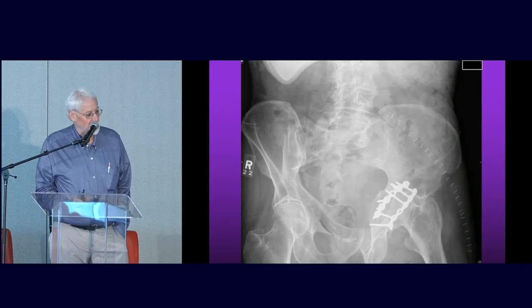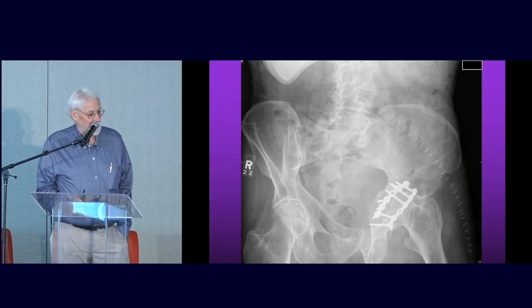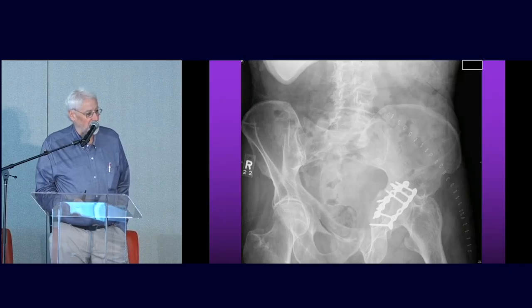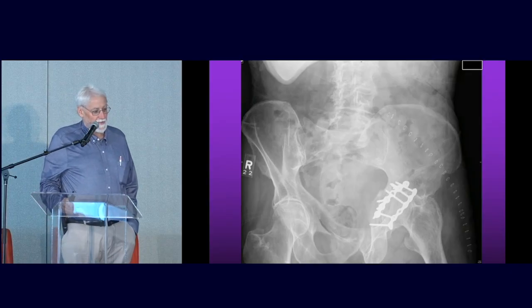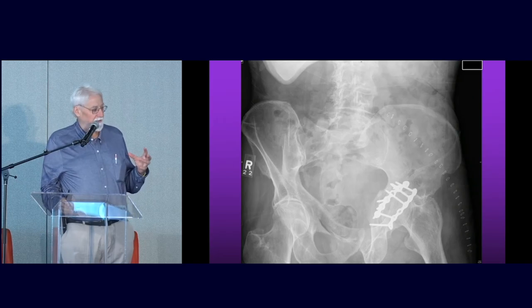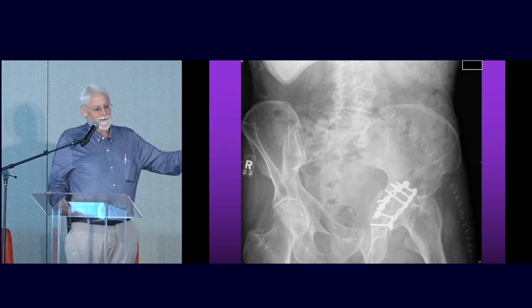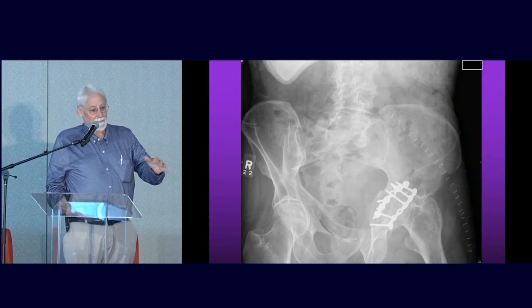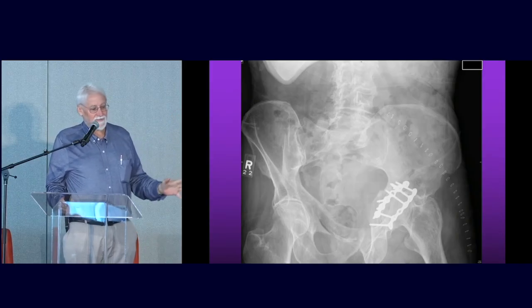It's harder later because if you want to let it heal, you really want to let it heal. You want to let it go 3 months or so, in which case some people will get adduction contractures and other things. And if I wasn't 99% sure this was going to need another surgery, I would wait. But I'm 99 to 100% sure this is going to need surgery.